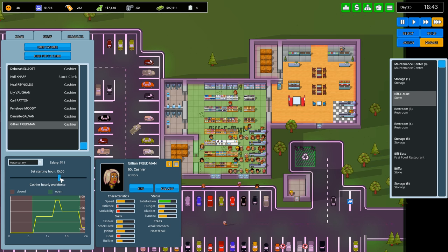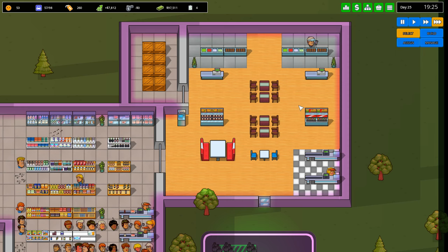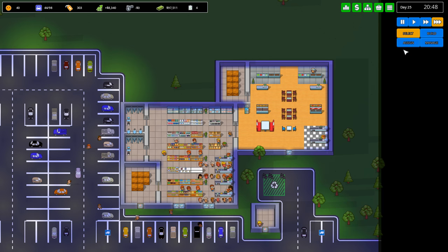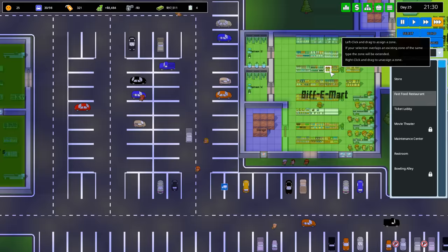Look, still nothing here. Please come and eat in my... Oh, that was closed for the day. Okay. Please come and eat in the... What did I call it? BIFF-EATS. It's sad nobody wants the food, and I don't know why.